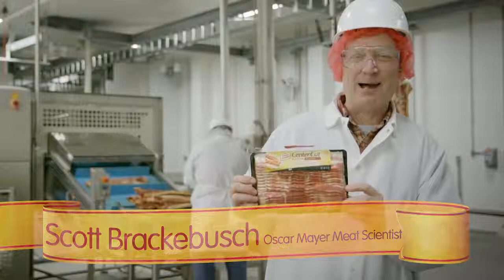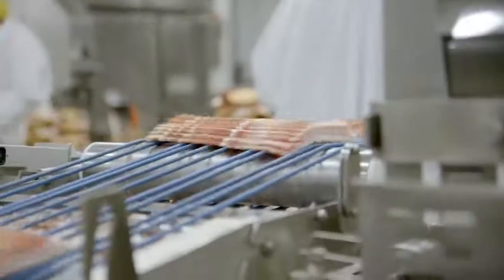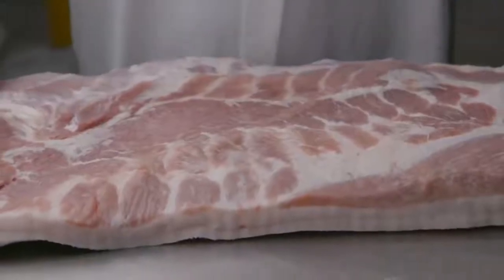I'm a meat scientist for Oscar Mayer. Bacon is a really simple product. There's not many things that are added to it, so you have to start with a nice, lean belly.